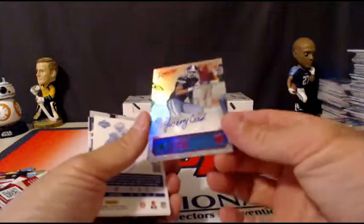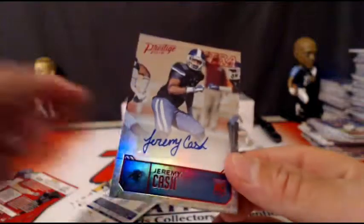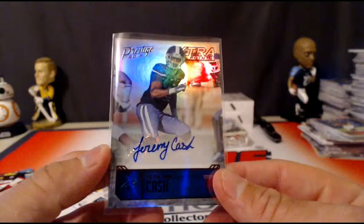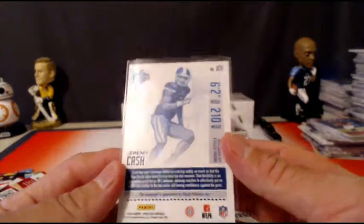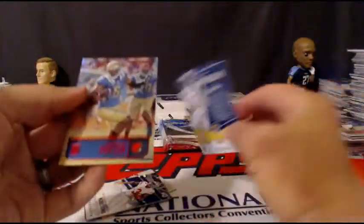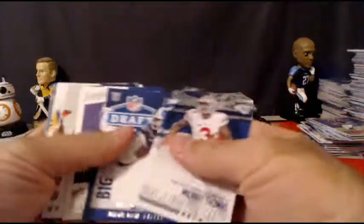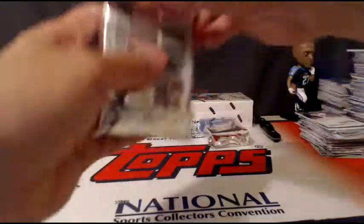Jeremy Cash. Jeremy Cash is a Carolina Panther. Jordan Payton, not numbered. Those clear cards stick to everything.